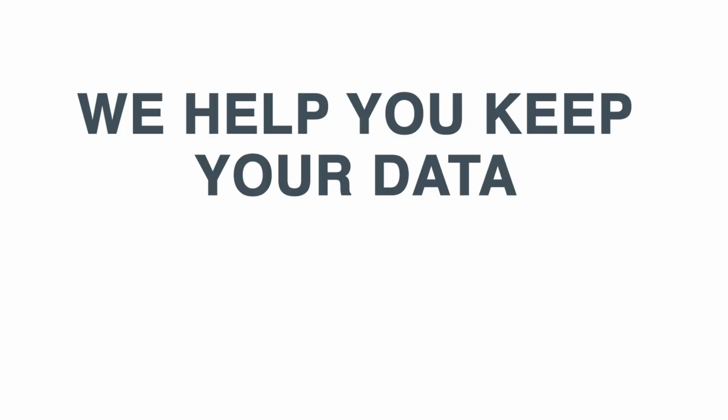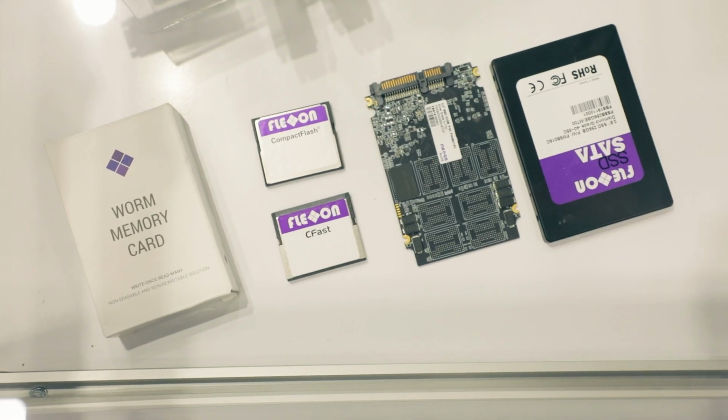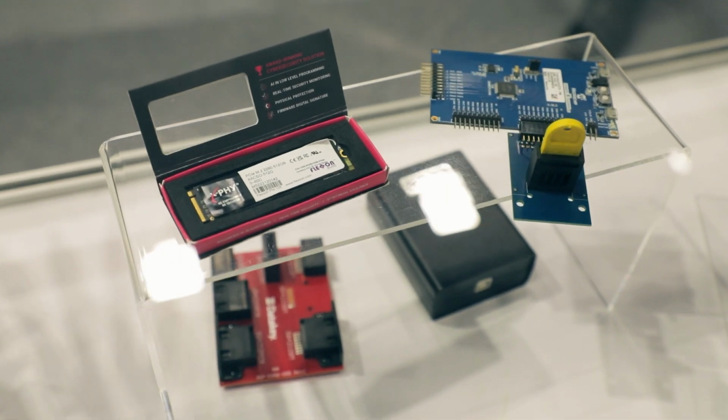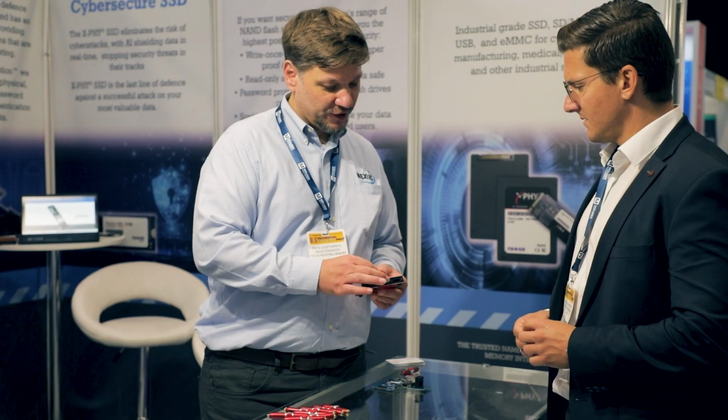We help you keep your data safer, protected and secure by design with the world's leading industrial-grade memory, data storage and AI cybersecurity solutions. At Nexus, we're not your typical distributor. You don't just click and buy with no interaction with us. Instead, we take the time to truly understand your project, which means we can recommend the best possible memory components for your needs, saving you time, stress and money as a result.